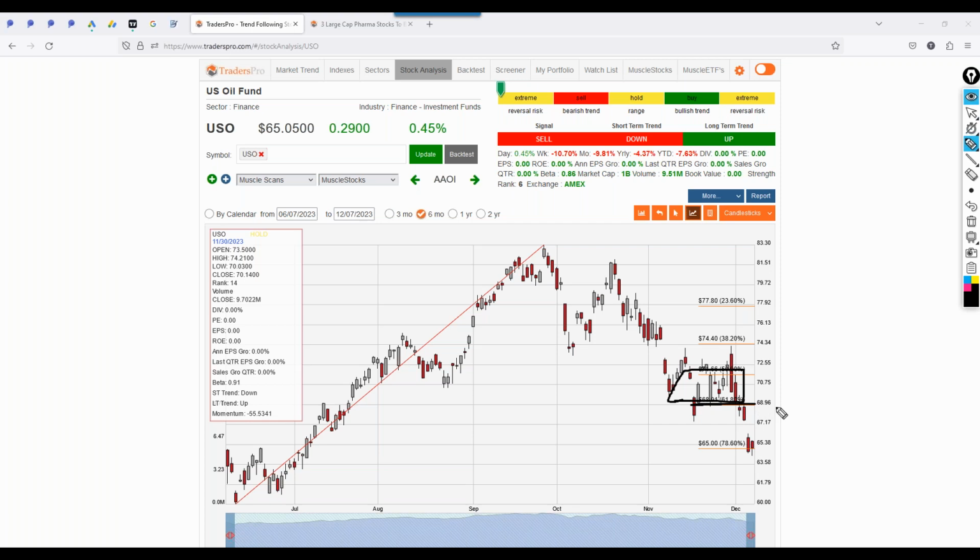And then once it broke down through that, it gapped lower and now it's got a lot of work to do. It's got resistance here. If it breaks that, it's got resistance here, resistance here, resistance here. Think in terms of each of these zones as overhead supply. It's overhead resistance.